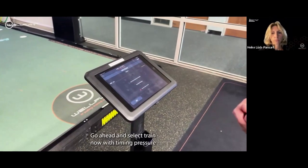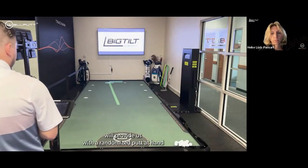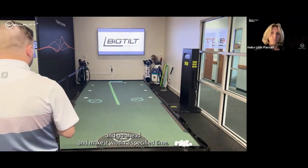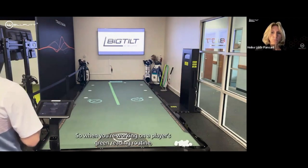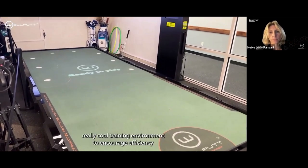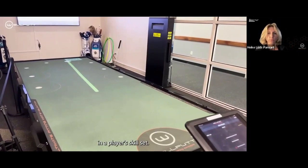Go ahead and select train now with timing pressure. And the BigTilt will provide us with a randomized putt at hand. It'll give us a countdown window that the player has to read the putt and make within a specified time. So when you're working on a player's green reading routine, their putting process, and ultimately execution of their stroke, it's a really cool training environment to encourage efficiency in a player's skill set.